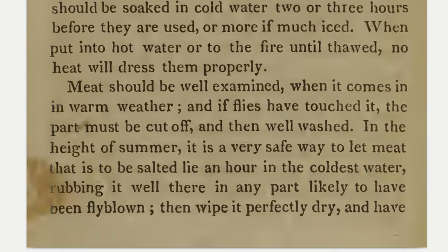Meat should be well examined when it comes in warm weather, and if flies have touched it, the part must be cut off and then well washed. In the height of summer, it is a very safe way to let meat that is to be salted lie an hour in the coldest water, rubbing it well there in any part likely to have been fly blown.